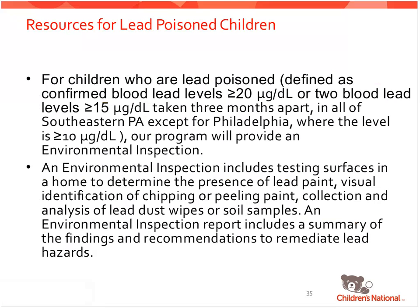But in addition to providing these healthy homes assessments, our program also provides environmental inspections for children who are lead poisoned. So in our region, this is defined as having a confirmed blood level greater than or equal to 20 micrograms per deciliter, or 2 blood levels greater than or equal to 15 micrograms per deciliter taken 3 months apart. So this is the case in all of southeastern Pennsylvania except for Philadelphia, where the level needed for an environmental inspection is greater than or equal to 10 micrograms per deciliter.